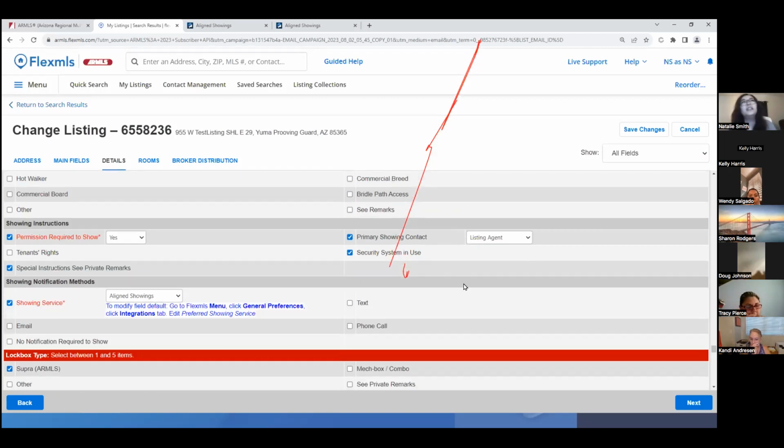Here we go. So this has all of your instructions to say, hey, I want you to contact me or the owner. Yes, this is an occupied home. You need my permission to access it. There is this brand new field for your showing service. So it will just stay as showing time if you have showing time, or say none if you just have a text or an email, whatever your preferred method is.